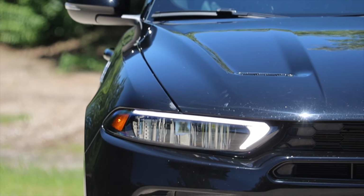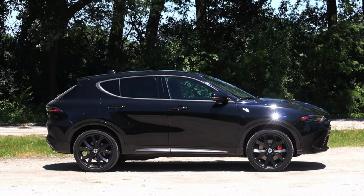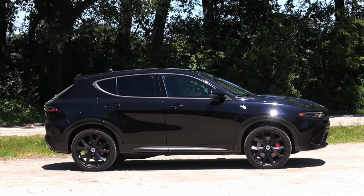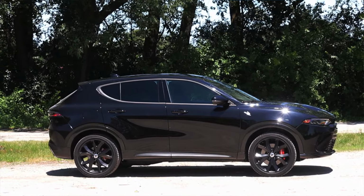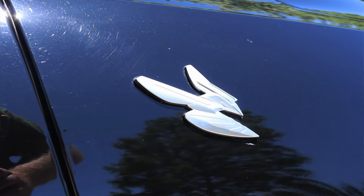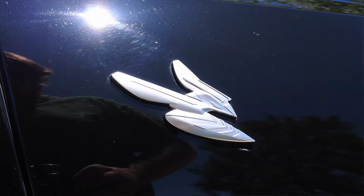With all of that being said, let's get on to my final thoughts. What do I think, having driven the Dodge Hornet RT plug-in hybrid for the last 7 days? Well, I love the exterior. I think it looks absolutely wonderful. I like the power that it has, and I like the sound system. All of that has been a pretty wonderful package. However, I don't like this car.